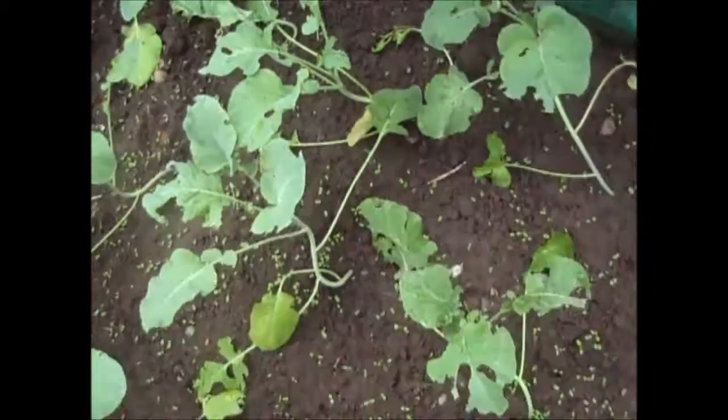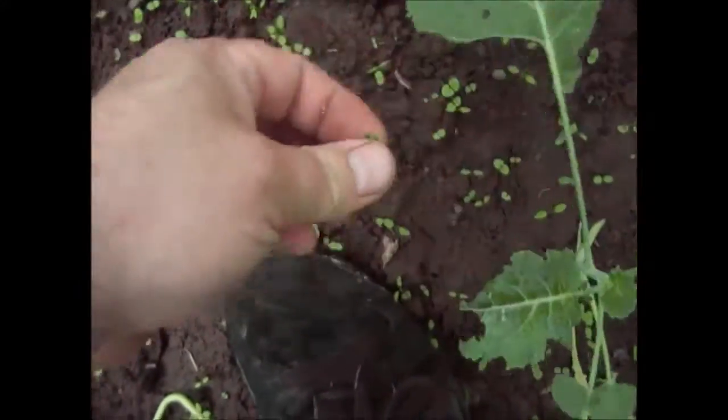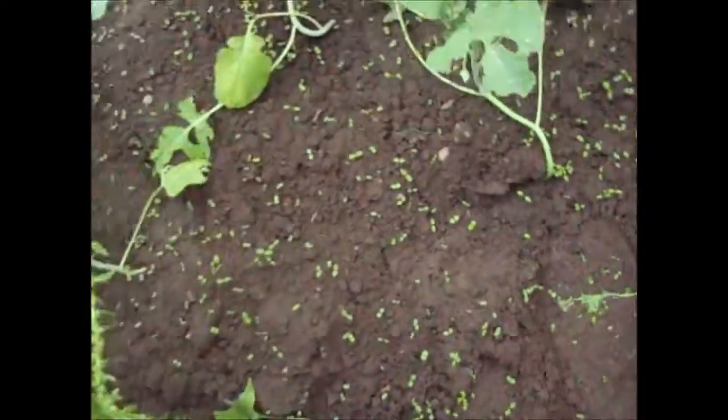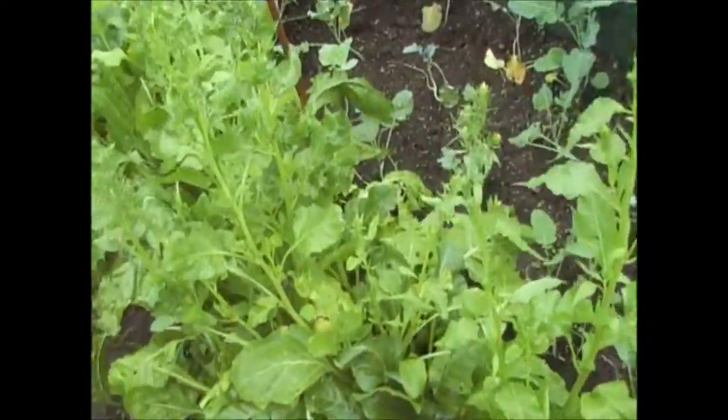What I've been doing is coming in and just basically taking the caterpillars off. So, like there's one there. Look, just take the caterpillar off with your finger and just squeeze it to stop it in its tracks. But yeah, that's the most effective, or the most organic, way of dealing with caterpillars.